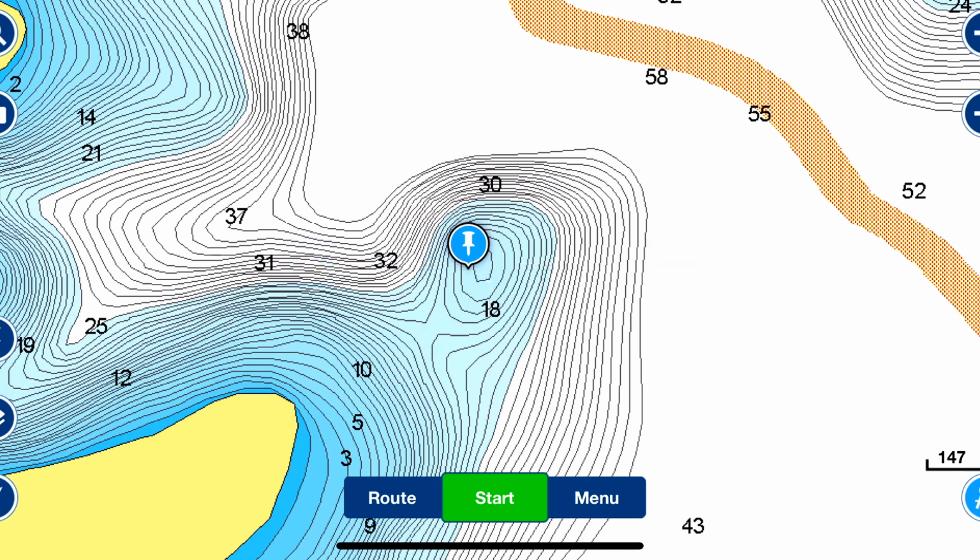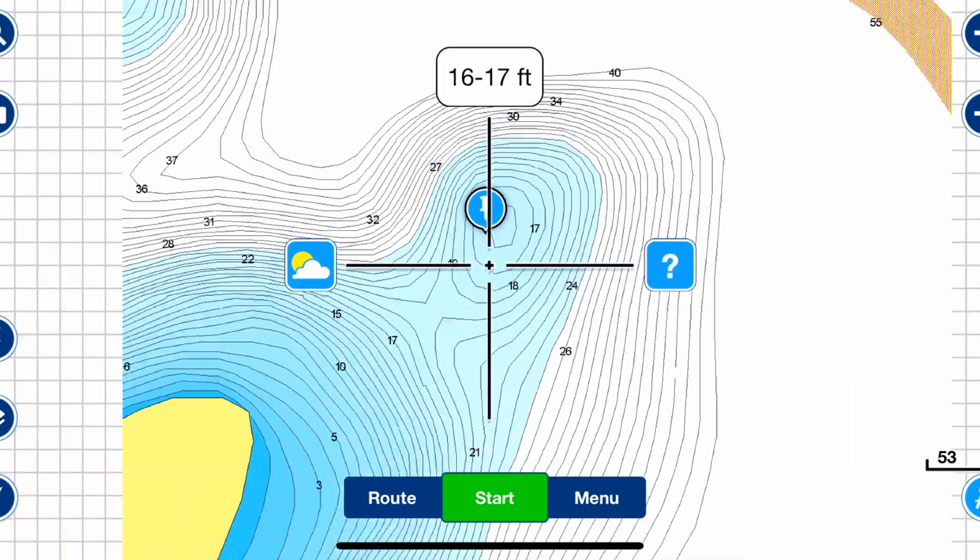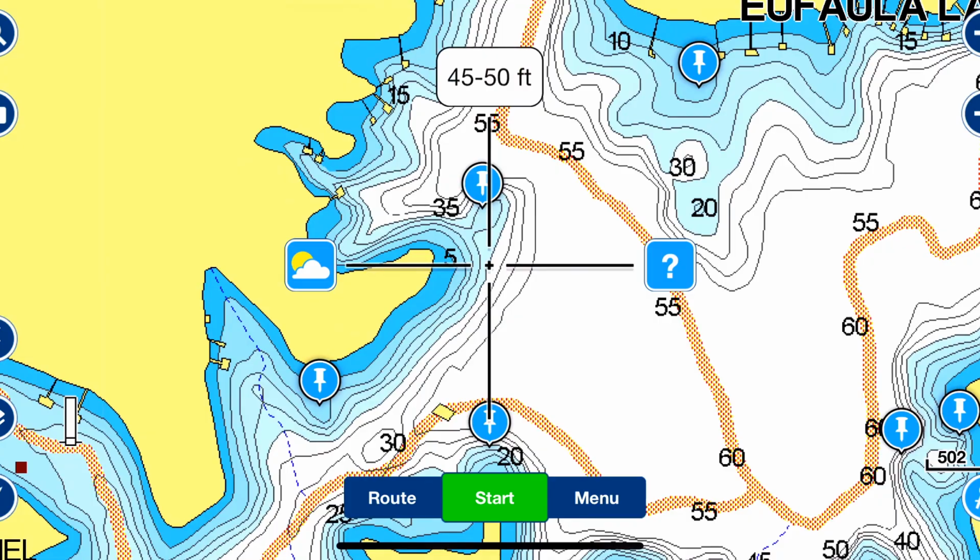Really good point here. River channel coming down. This point comes out. It's a nice little hump that comes up on top of it. It's got a good saddle that's out here. There's a lot of good things going on with that hump right there. I really like that one.